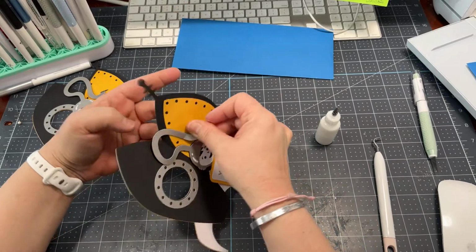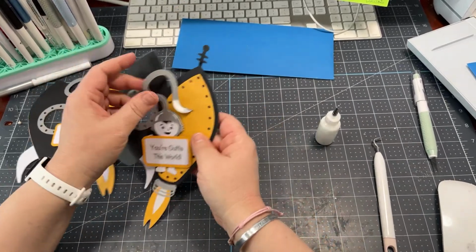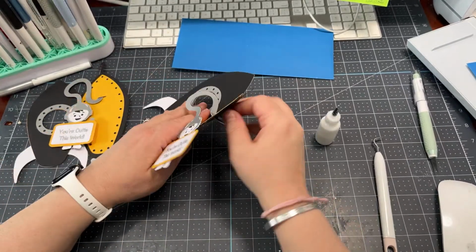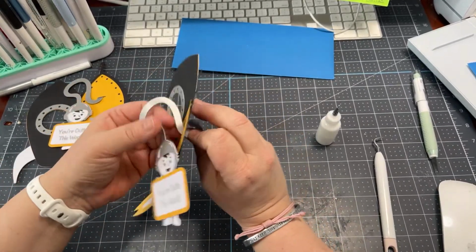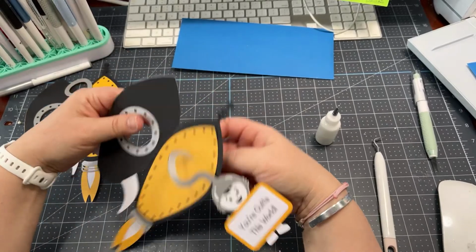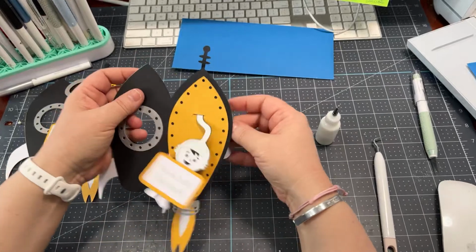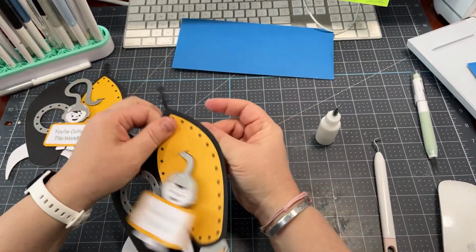So tomorrow we're going to do another card. I'm trying to think which one I decided. There's a floral card that I want to show you. And I know you guys love flowers, so we'll go ahead and do that.